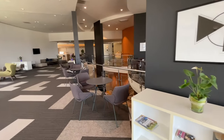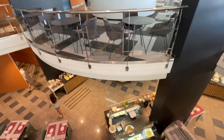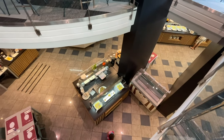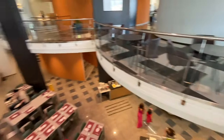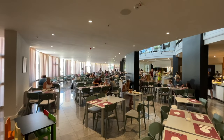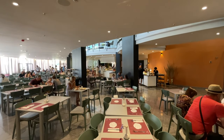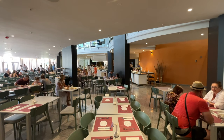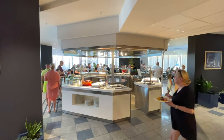Down here is the restaurant, if you can call it a restaurant. So we're on breakfast at the moment. It's the usual stuff you get for breakfast. You can see there are loads of places to sit in here. There's not really that many people, like I keep saying. Breakfast, lunch and dinner are all buffet style. There's no table service here. Why is the bacon always rubbish when you go abroad? It's not bacon, is it? It's never seen a pig.